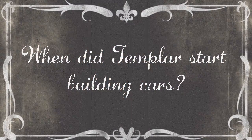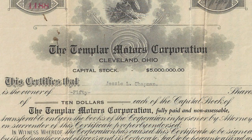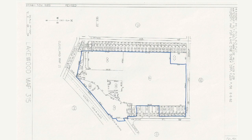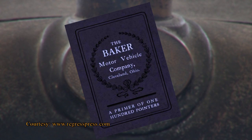Actually, 1960, in October, was when they first formulated and organized the company financially. Production of the cars didn't start until November of 1917. They actually broke ground of this building in May of 1917, and it was a building 300 feet by 60 feet. And so the first 10 Templars were built down on West 78th in Baker, in the Standard Products Company of the American Ball Bearing Company of Baker Motors.